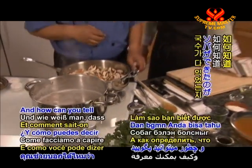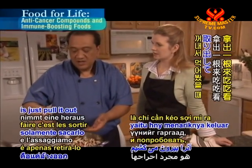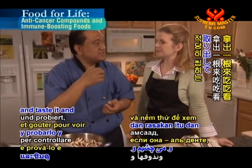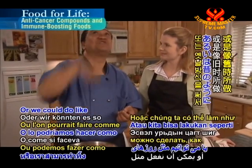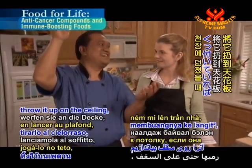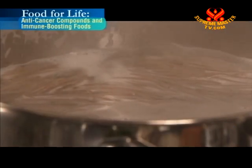And how can you tell when the soba is done? Well, what we want to do is just pull it out and taste it and see if it's al dente, firm to bite, that is. Or we could do like in the old days, throw it up on the ceiling. If it sticks, it's done. But I prefer just trying it.